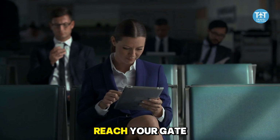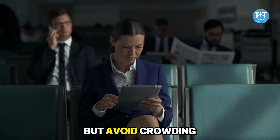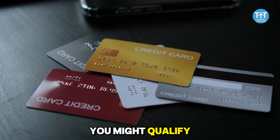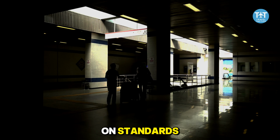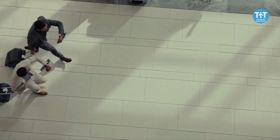Arrive early. Reach your gate before boarding commences and position yourself near the entrance, but avoid crowding. If your airline offers a branded credit card, see if it permits earlier boarding. You might qualify already. If you face charges, assertively ask to board with your group, emphasizing that your bag meets carry-on standards. Gate agents often yield when they recognize you understand the policy.